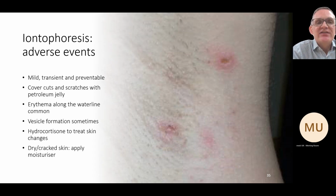Any discomfort in the skin that occurs in between treatments can be treated with hydrocortisone cream just to dampen down the inflammation. Paradoxically, as some people move through the treatment sessions, they can complain that their skin starts to get dry and cracked. So good skin hygiene, using skin moisturizers to maintain the oily secretions in the skin, is very helpful for those patients.